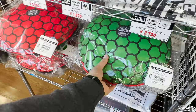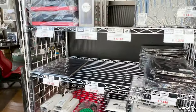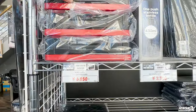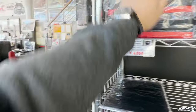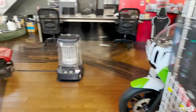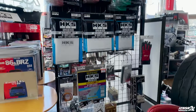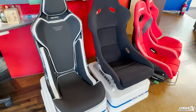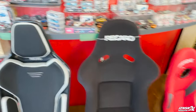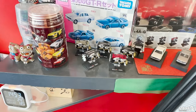Oh, that's neat. HKS filter, but it's a pillow. Cool. Container box. Filters. Little seat collection here. Oh, that's sweet. Look at those little RB26s right there. A little bit of desk art.